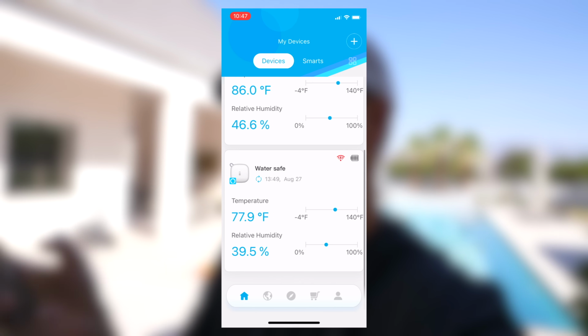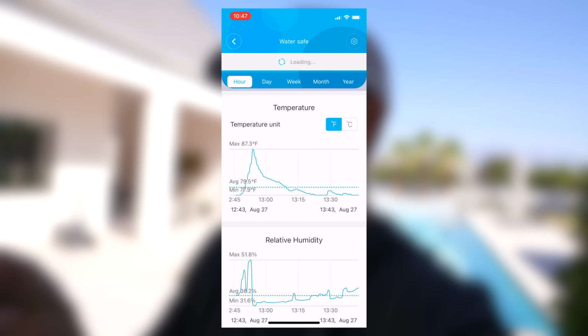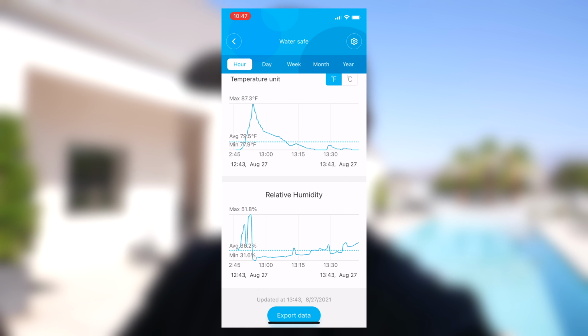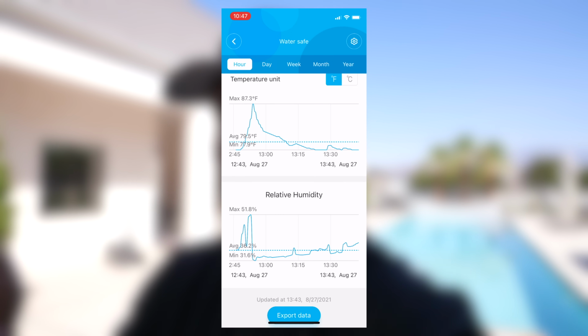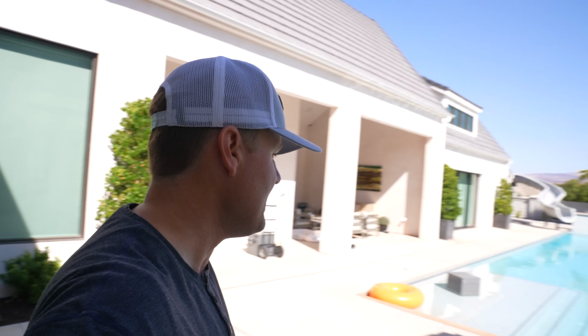So clearly the sensor is still working in there, but the one for the water safe, it doesn't work. It shows that there's no internet connection. And when you click on it, what I think is really interesting is that immediately when I was holding it, the temperature and the humidity was really high because I was holding onto this when I first started working it. But you can see when I put it in there, it went down to 31% humidity, and then it slowly climbed and climbed and climbed for about, I think that's like 45 minutes. That's about how long you would think once you put it in there that the water would take to slowly fill it up. I think that it's flooded.